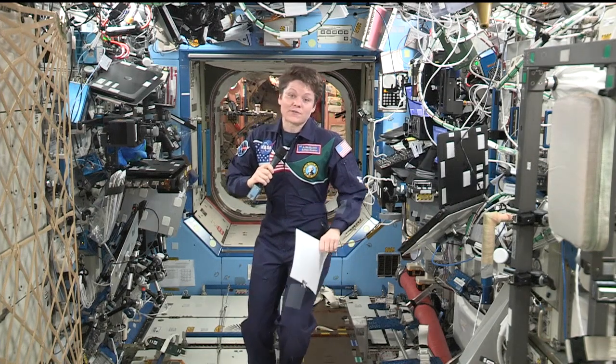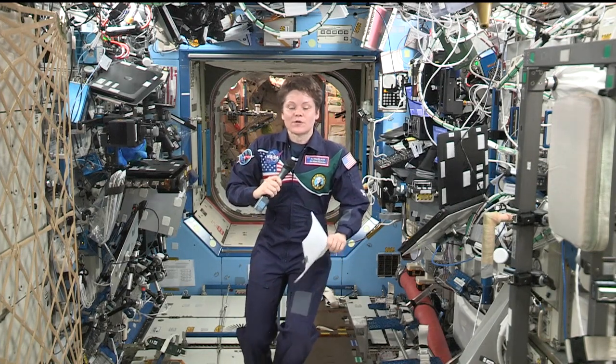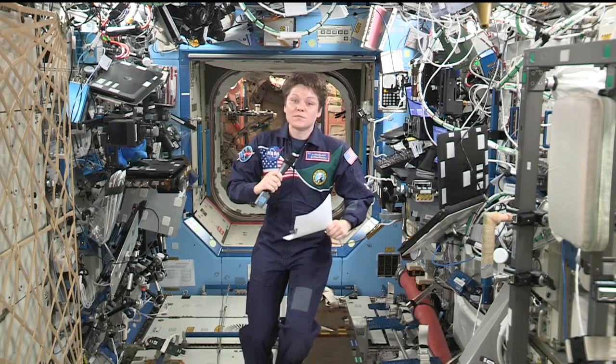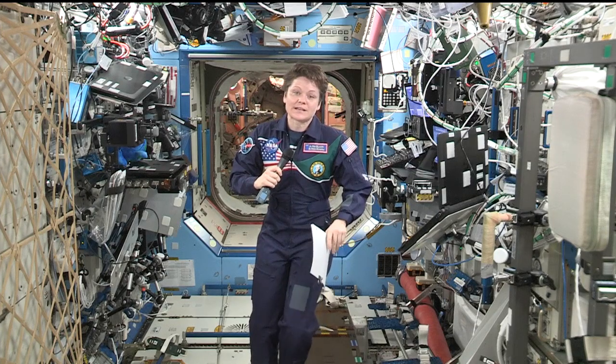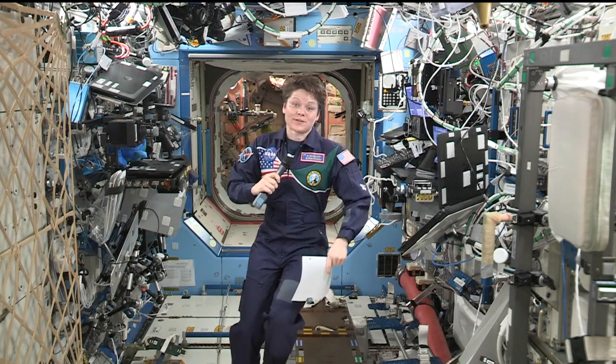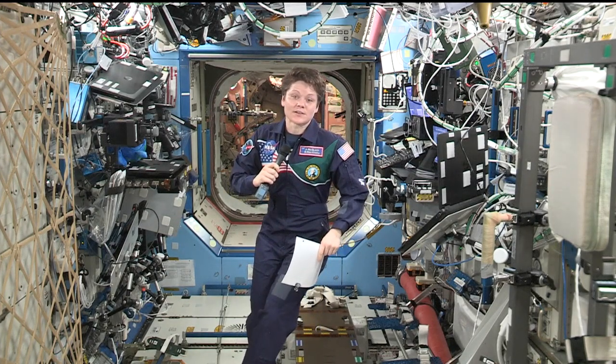Not only are we in microgravity and not using our bones and muscles, but we're also getting hit by radiation. And so we want our immune systems to be as strong as possible so that we can survive and thrive in an environment as harsh as this on our bodies.